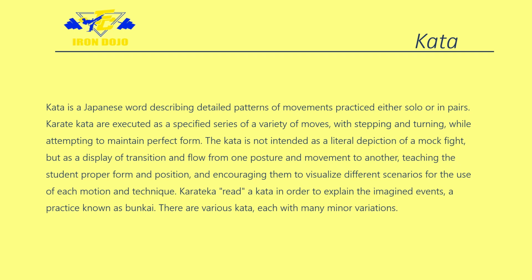Karate kata are executed as a specified series of a variety of moves with stepping and turning while attempting to maintain perfect form. The kata is not intended as a literal depiction of a mock fight, but as a display of transition and flow from one posture and movement to another, teaching the student proper form and position and encouraging them to visualize different scenarios for the use of each motion and technique.